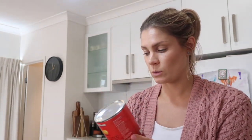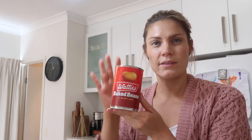Now, baked beans or spaghetti, I've actually run out of spaghetti and I can't get it in the shops at the moment, but I always find it handy having a tin of spaghetti or baked beans. I remember watching a show, I think it was MasterChef, and one of the really famous judges, Matt Preston it might be, he actually made a really nice meal just out of baked beans. And I wish I remembered what it was.